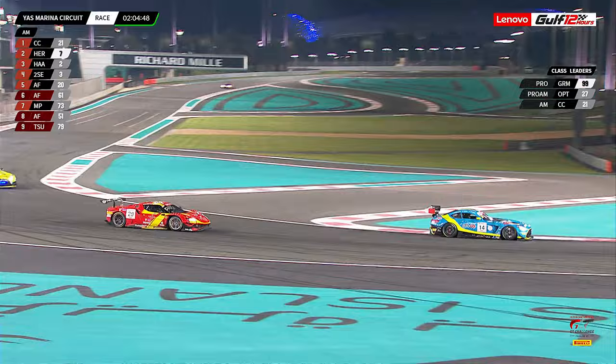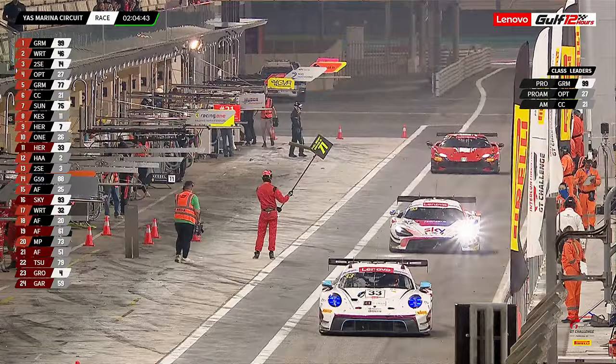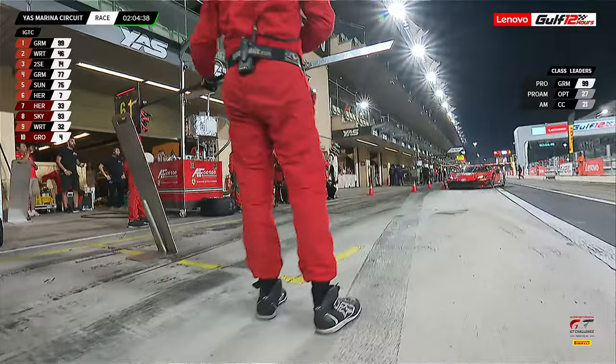And of course, the brakes have been changed on that car. The 26 car has also been released. Aramis Azami is indeed behind the wheel of that car. I think he'll do one final stint and then hand over possibly back to Omar Jackson, who will take the wheel for the end of the race.